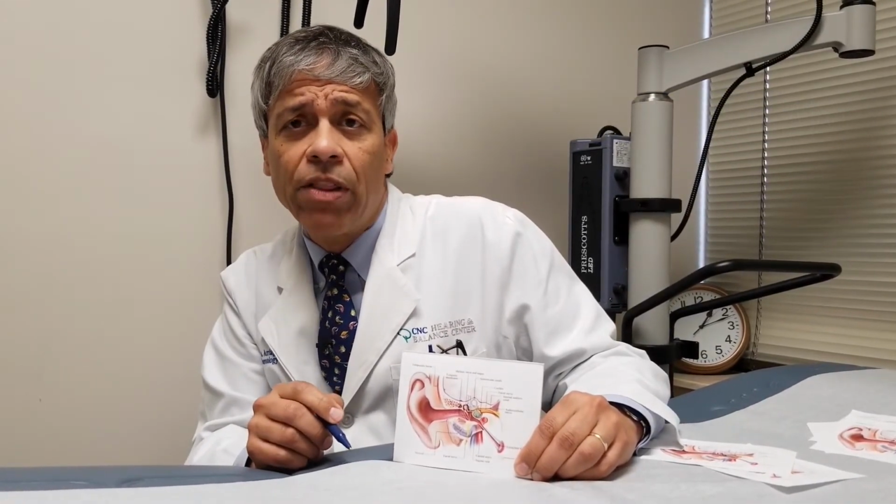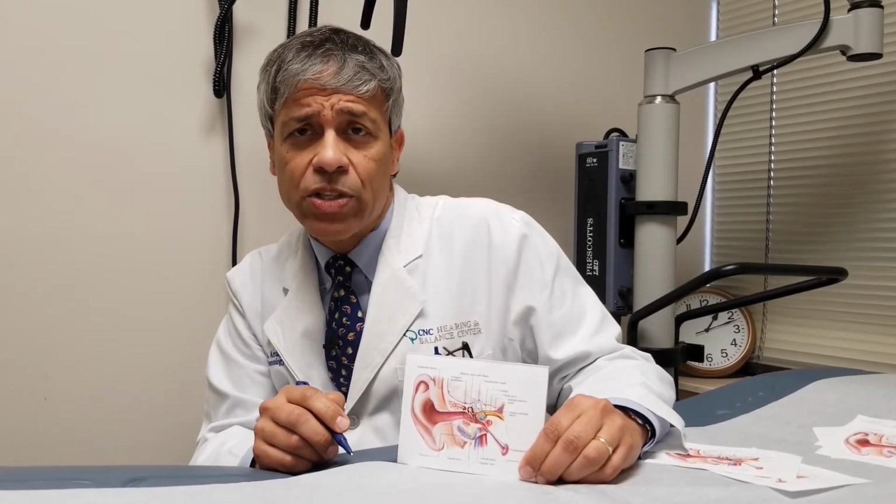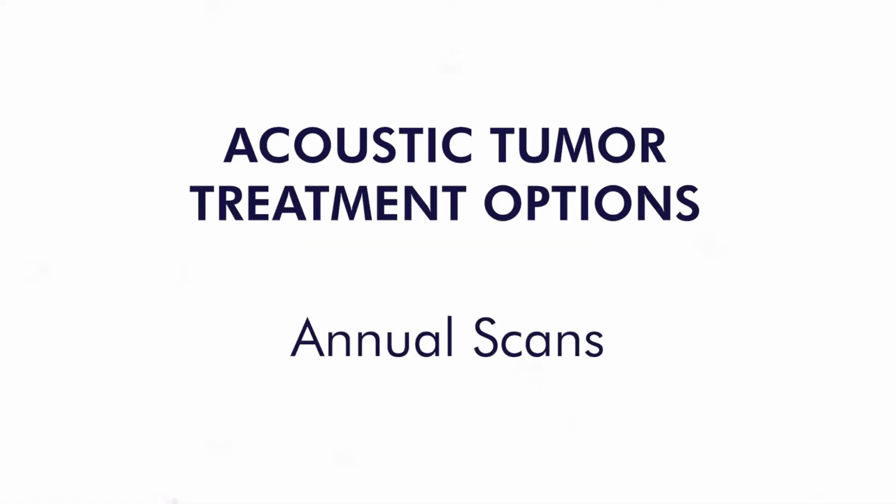In general, there are 3 treatments for acoustic tumors. For some patients, particularly when the tumor is small, we'll simply get another scan in 6 months. And if it's not growing, we'll go ahead and scan on a yearly basis to make sure the tumor does not pose a threat. There are 2 actual treatments.